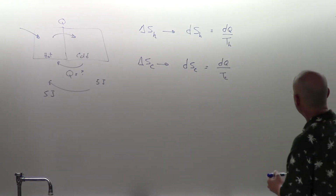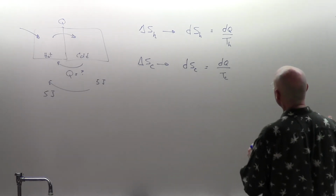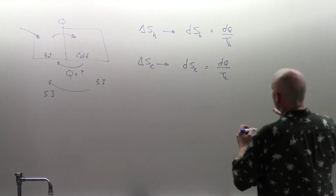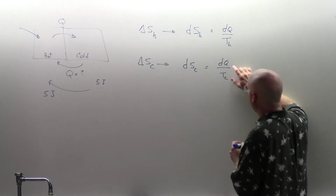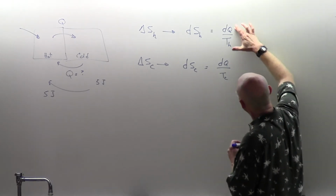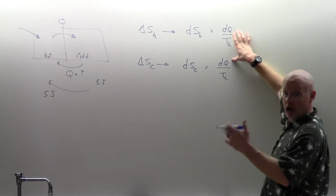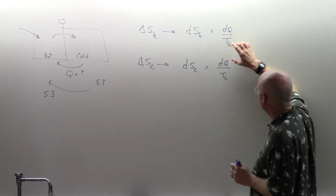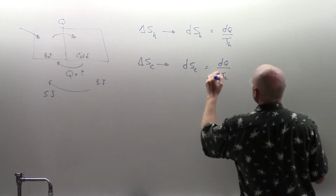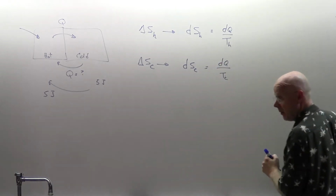Your S_C is going to be a large number because it's your delta T, and S_H is going to be smaller than that. So this number here is, of course, the same as that number. The two Qs are the same. That's our conservation of energy. But as I look closely at this, the cold one is larger in magnitude than the hot one.